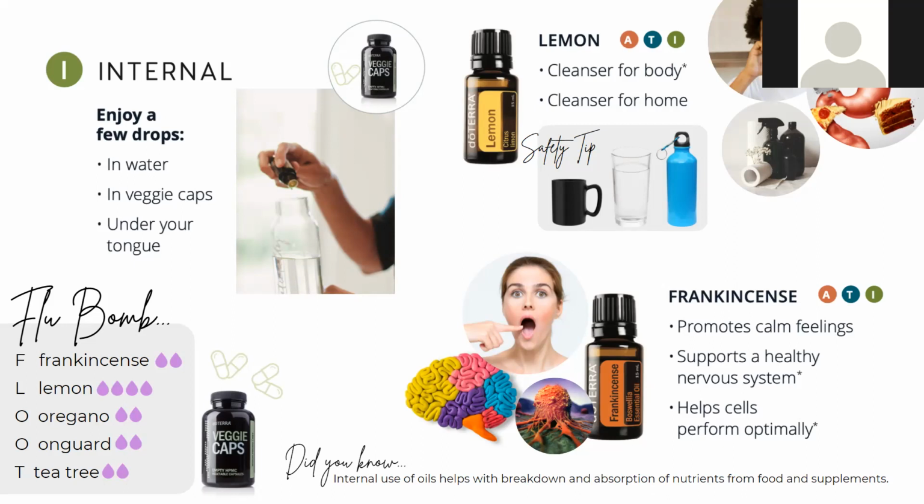If you're going to take it internally, you can use a veggie cap, which we sell. You get like 200 of them for $5. You can go ahead and open them up and drip your oils into that veggie cap. You can also drink it in your water or tea. Just make sure you're using glass, metal, ceramic, not plastic. Because plastic is toxic and it will break down the container.